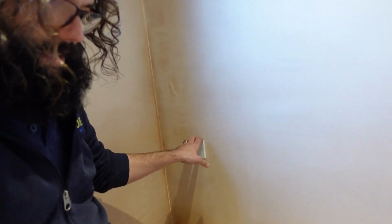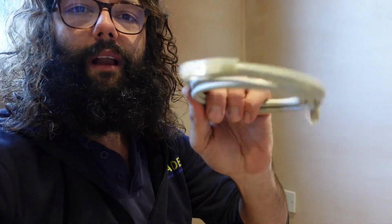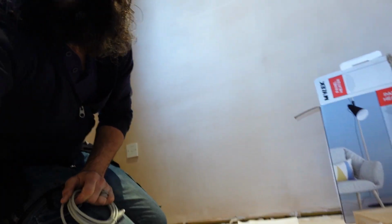Right, now the socket is connected, just there we can start putting the bits and pieces together. So I'll start with one of my patch cables, so just an RJ45 plug to RJ45 plug, and then that's going to go into the switch. Let's put it back down over there.